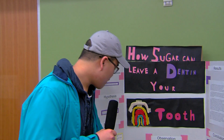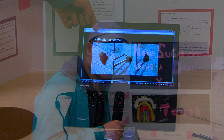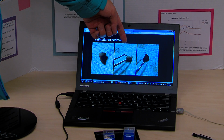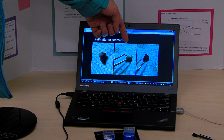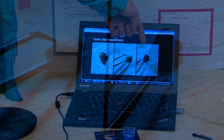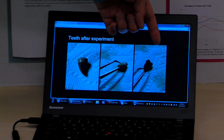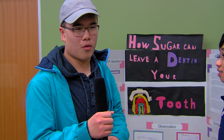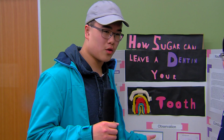What we used, tooth 1 was exposed to hazelnut coffee. Tooth 2 was exposed to Oasis Premium Juice from no concentrate and with pulp. And this was exposed to Coca-Cola. And what we learned from this experiment is that don't drink too much Coca-Cola, brush your teeth and floss, and also just be careful with what you drink, because anything that you consume can affect your teeth one way or another.